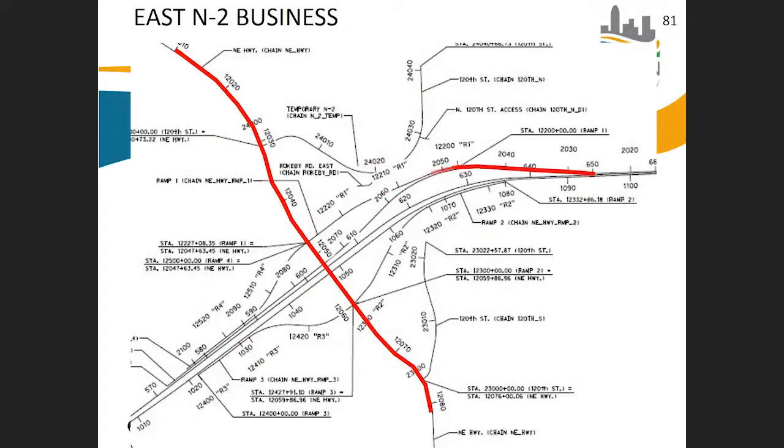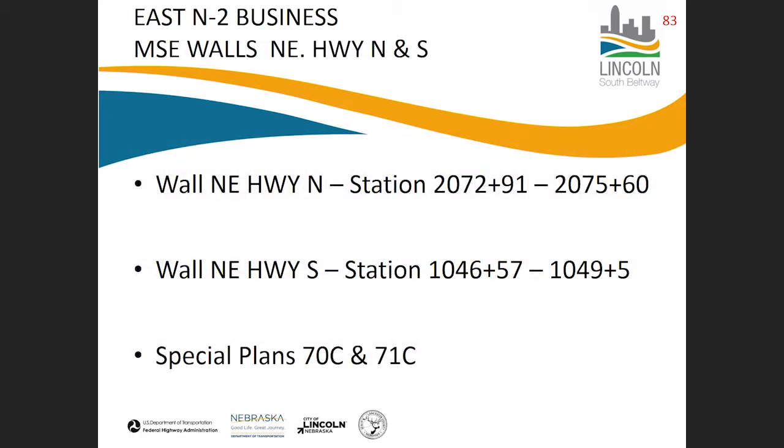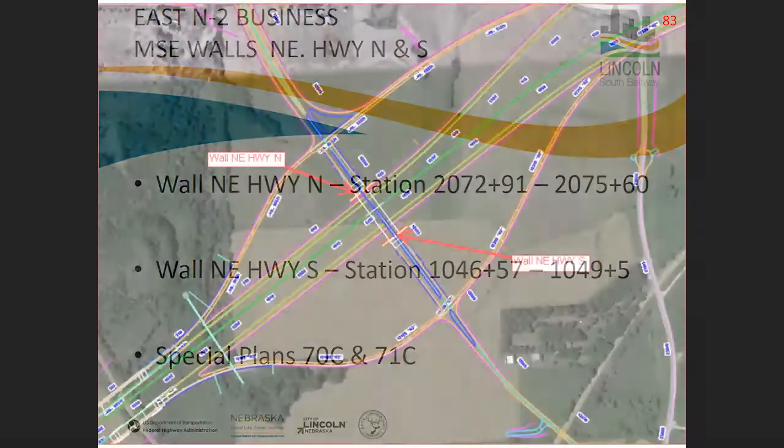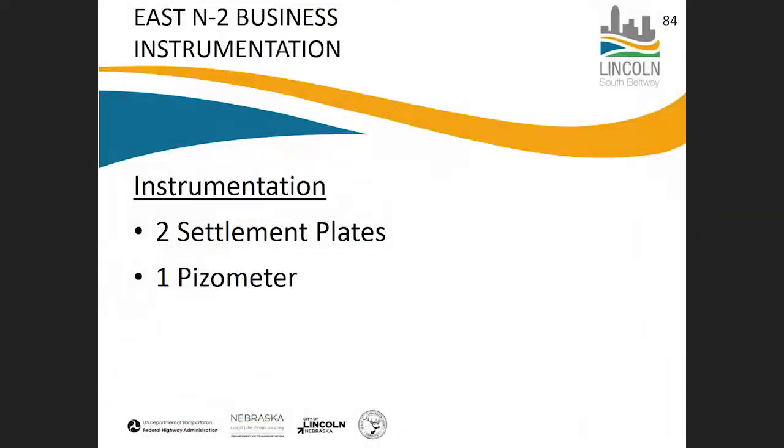East into business. Here we've got 210-day paving delays. Ramp 4 has an approach that transitions over to OPPD. That's where we're seeing this big delay period. And again, a 5-foot surcharge knocks that down to 60 days. The walls for this location, highway N and highway S. And instrumentation, just like a lot of the other locations.